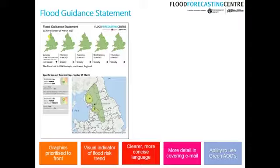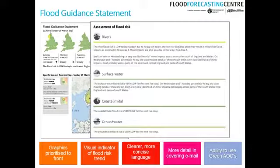And we've also got some trend arrows, which is a new addition. Essentially, that's the change in the forecast for that day on this FGS compared to the previous day's issue. So people can see whether there's a general change in story. Is the flood risk increasing, is it decreasing, or is it just stable? That was the first page.